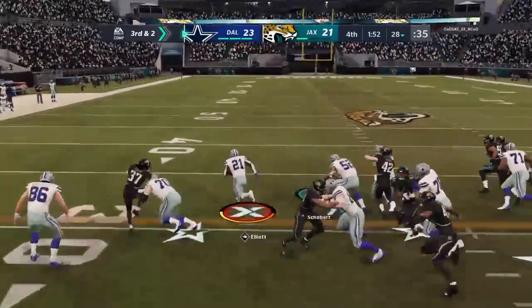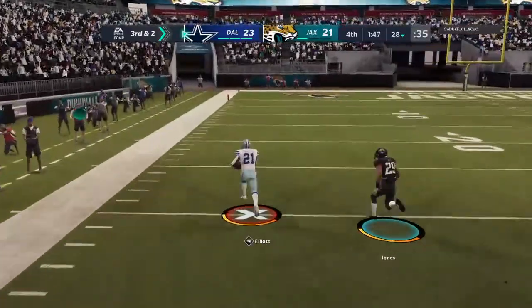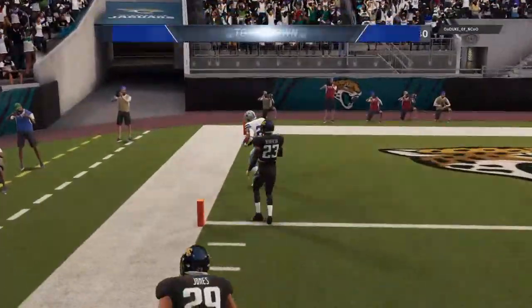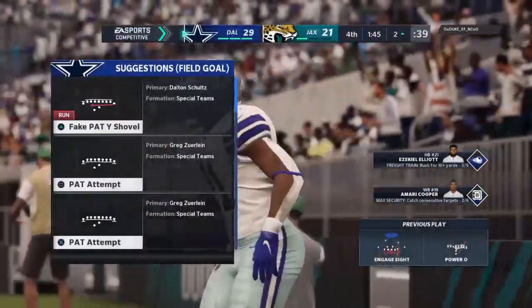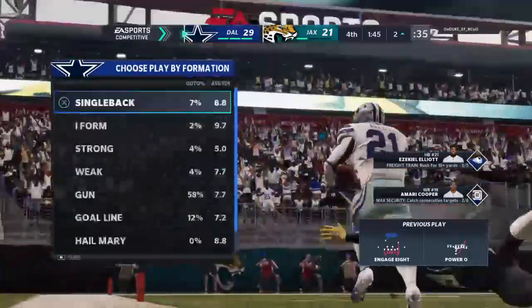They'll try and run for it with Elliott. And some room to Ezekiel Elliott, going to take it the distance. The 20, 10, touchdown, Cowboys. Ezekiel Elliott with his 2nd touchdown of the afternoon. And the Cowboys will extend their lead.